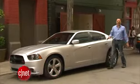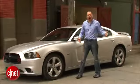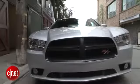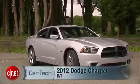It's not retro like a Challenger. It's not forgettable like every other car. It's the uniquely American Dodge Charger. We got it in the RT trim. That means we got a Hemi. Let's take a ride in this 2012 American beast and check the tech. Doing that next.